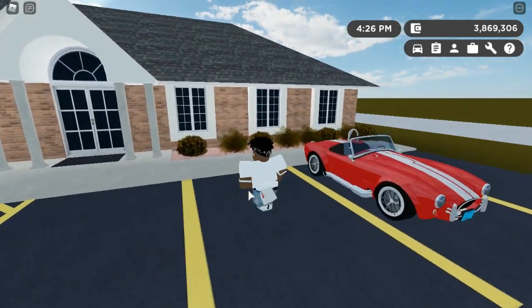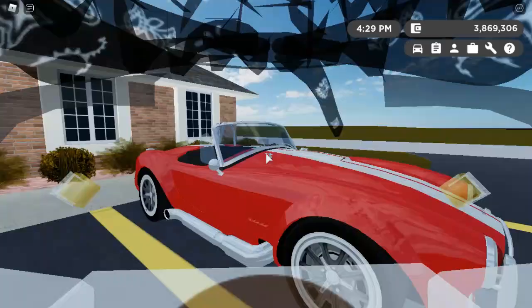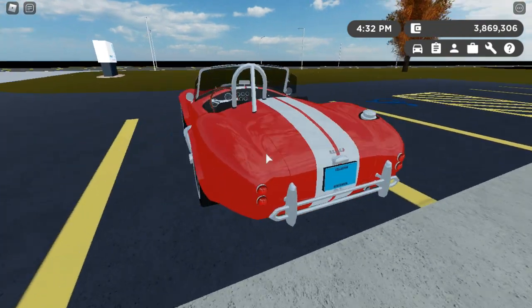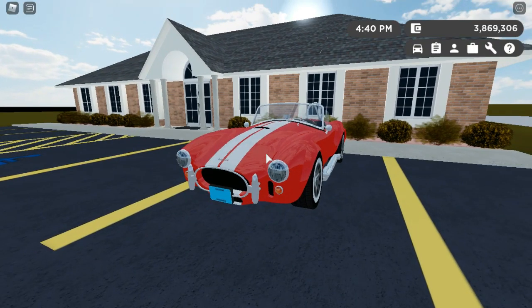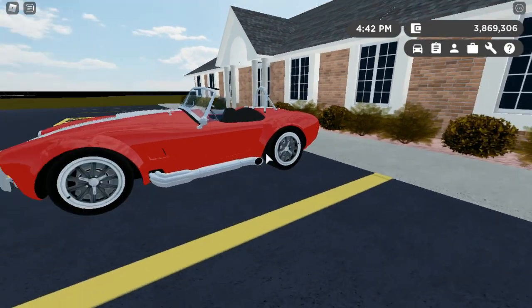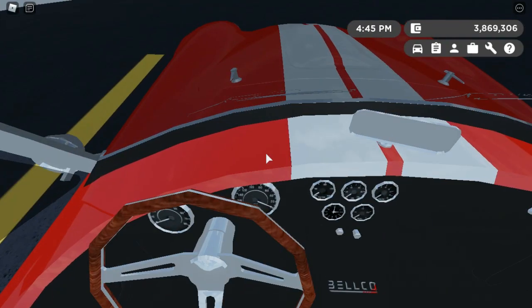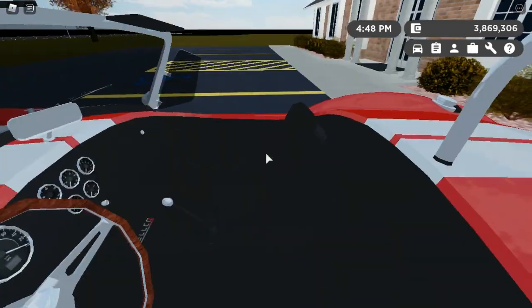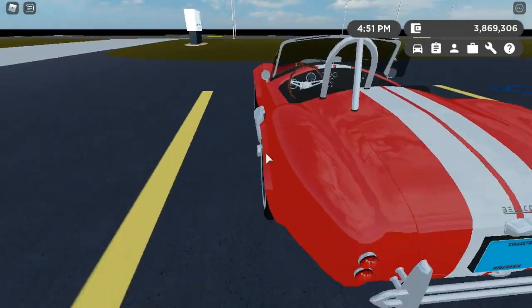Alright, y'all, the first car is the 2015 Belco 66. Now this car, it's actually a replica that was built in 2015, that's why it says 2015. But other than that, it's based off the 1967 Shelby Cobra, as we all know. It looks way better than the GV3 one. Way better. Alright, so seems like the detail was slightly degraded, especially with the steering wheel. Yeah. But the gauges and stuff are still there. Gas tank, all that.